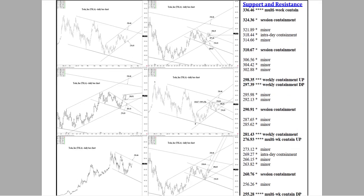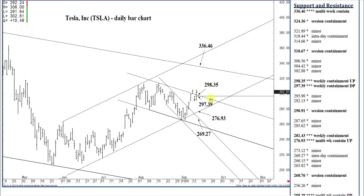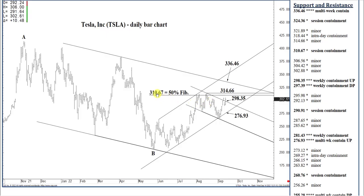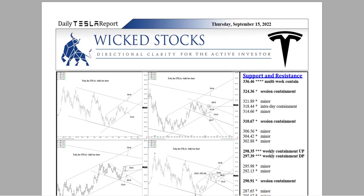I'll just reemphasize that we are bullish through next week and into early October above the 297.39 to 298.35 area. 310.67 is in reach today where we can place a daily high. Pushing through 310.67, expect 318.44, and closing above 310.67, which is the Fibonacci level that I can show again right here, we should by the end of next week reach that targeted 336.46 longer term channel top. I think that pretty much rounds it out for Thursday's Daily Tesla Report.